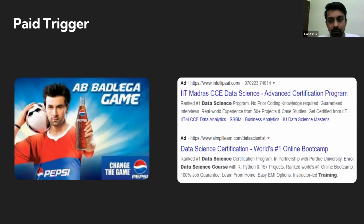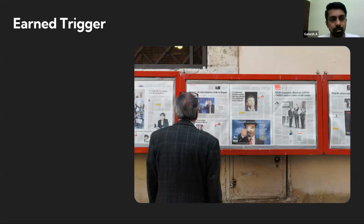The next trigger we have is the earned trigger. In this trigger, companies do not invest directly, but they invest their time, and a little bit of money, into PR, which is public relations, basically through events and news events. For example, they try to get some attention from news agencies, news articles, newspapers, or television news. So indirectly they're trying to trigger attention about their product, which we call an earned trigger.